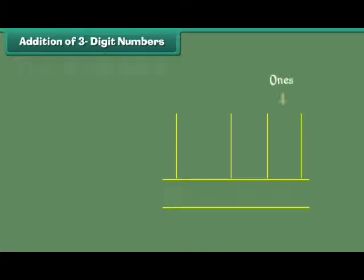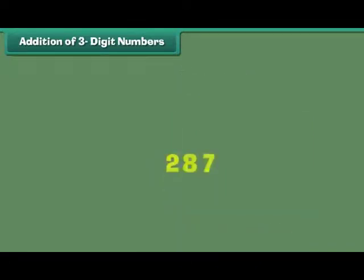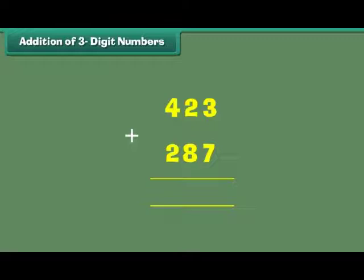The digits at the ones place are 3 and 4. 3 plus 4 is equal to 7. The digits at the tens place are 4 and 5. 4 plus 5 is equal to 9. The digits at the hundreds place are 1 and 2. 1 plus 2 is equal to 3. Therefore, 143 plus 254 is equal to 397. Let us now learn to add 2 3-digit numbers with carrying.